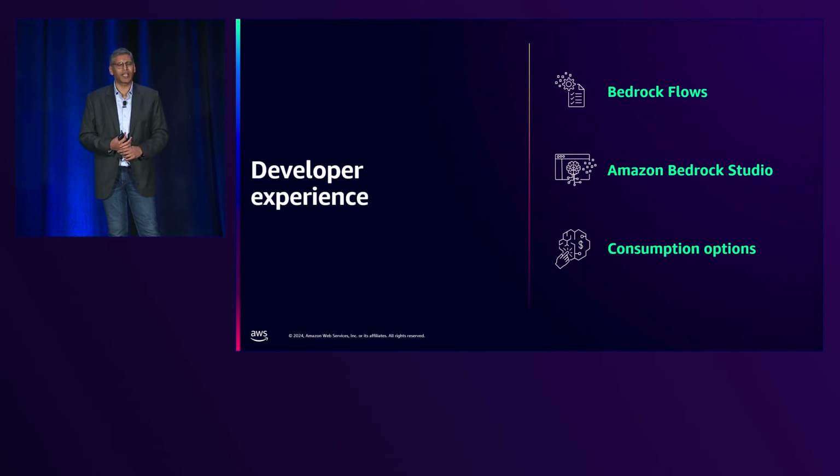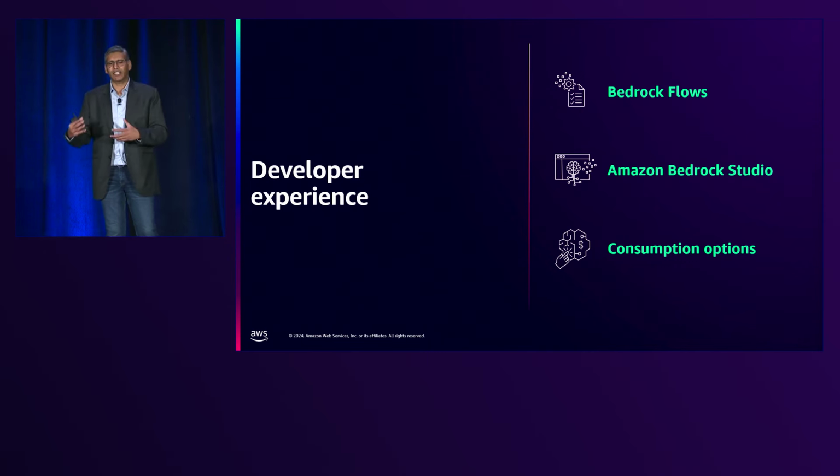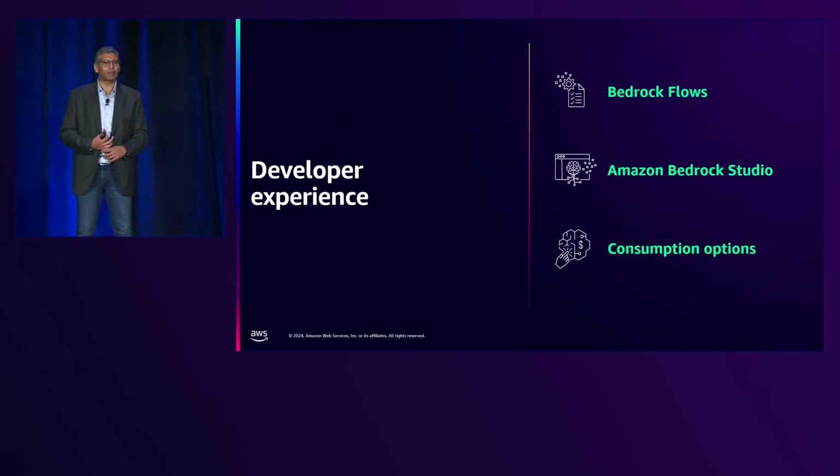Bedrock Studio has been in preview for a while. What it allows you to do is to have the developers and the business users collaborate in one environment. It has some templates, so you can quickly build applications, and then you can quickly test out, iterate, partnering with your business users, and launch your applications.